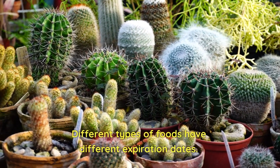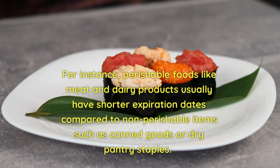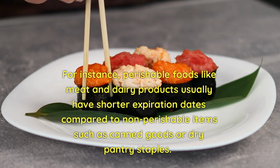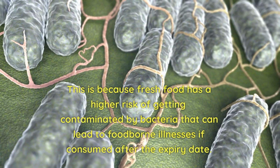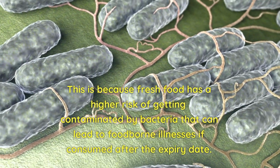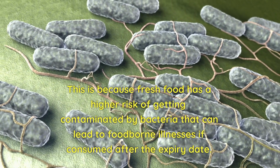Different types of foods have different expiration dates. For instance, perishable foods like meat and dairy products usually have shorter expiration dates compared to non-perishable items such as canned goods or dry pantry staples. This is because fresh food has a higher risk of getting contaminated by bacteria that can lead to foodborne illnesses if consumed after the expiry date.